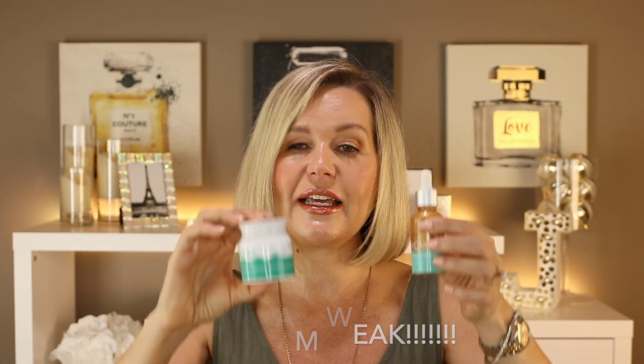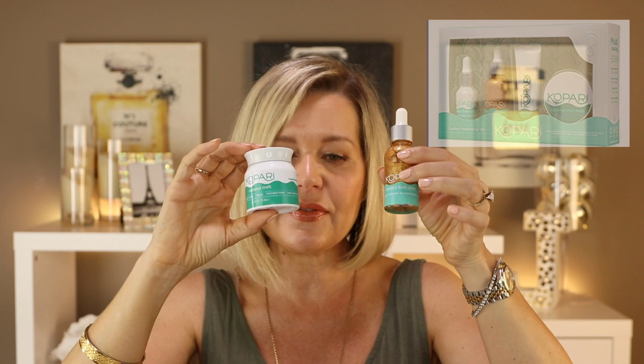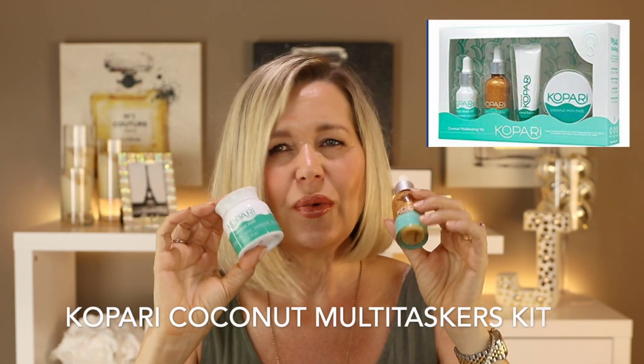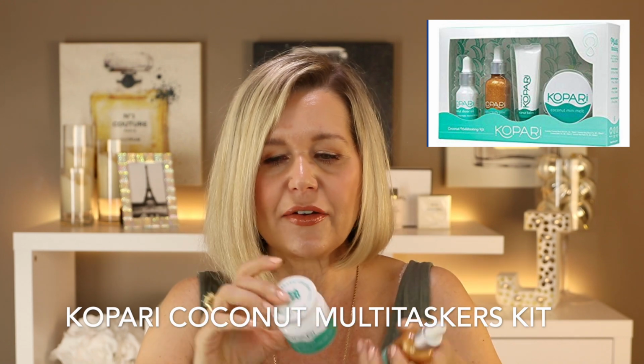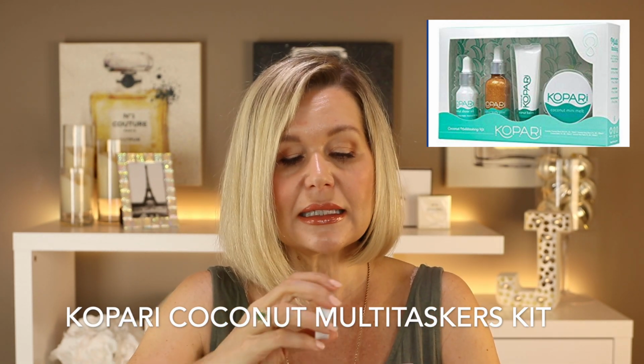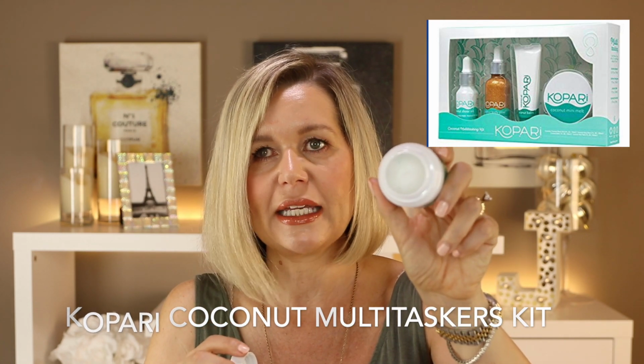But what I got in there was a Kopari gift set. So there was also a lip balm and I think one other product. Really don't care for this Kopari stuff. This here is a coconut melt. It is literally coconut oil from my kitchen, and this stuff is pretty expensive. It came as a little set of things. This has big hard chunks in it.